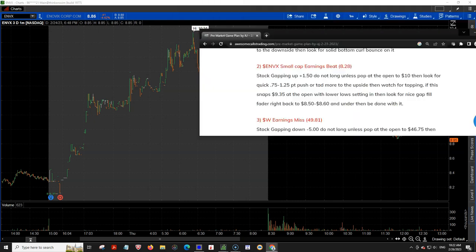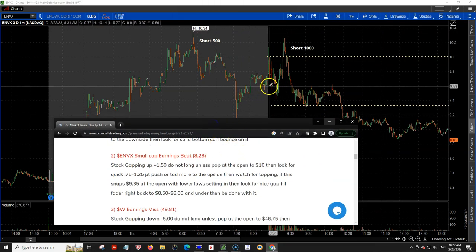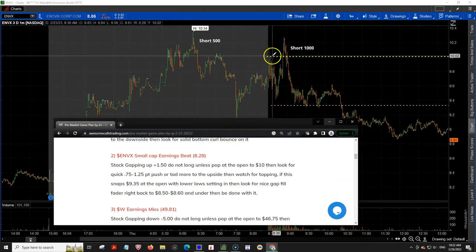All right, and looking at AJ's notes, he's having a pop to 10, look for a 75 cent to buck 25 push. Break it on 9:35 on the open, look for 8.50 and under, and be done with it. Okay.